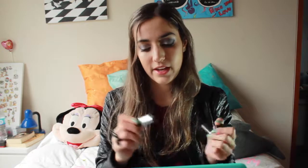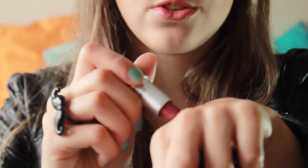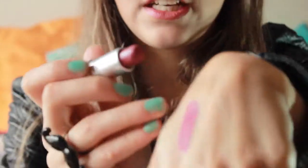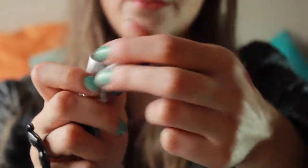Since I already did show you Ruby Woo, I chose to show you 2 of my other favorite MAC lipsticks. Here's the first one. This is Captive by MAC, and it has a satin finish to it. It's like a movie purpley shade, I would say. It's not a nude at all, but it's really chic and super moisturizing to the lips. I really like how it looks. It's most of everything like an autumn winter shade.